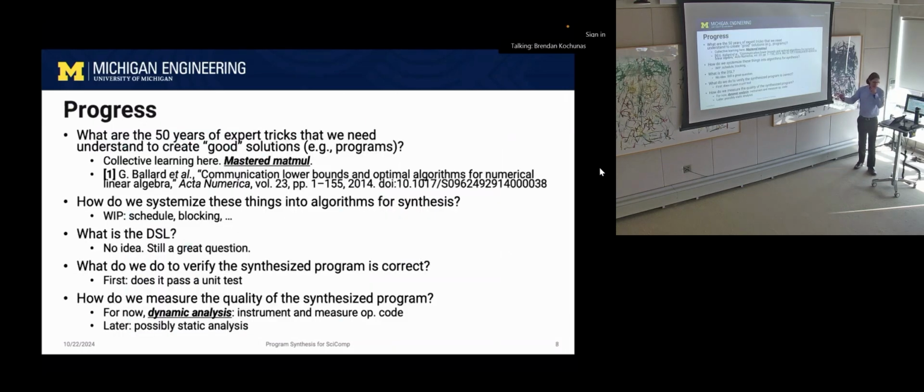So our progress so far, again, we've been working at this for about 6 months. Collective learning, we've sort of mastered the example of matrix multiplication, but there's a very lengthy, again, 155-page review article that's 10 years old that sort of covers the full body of work of what we're trying to capture.